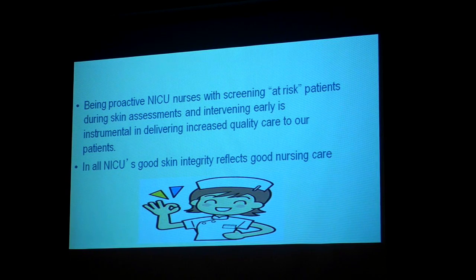And from the presentation of Ms. Salma and Ms. Kulu, they were mentioning that in their hospital they have 0% of infiltration and 0% of pressure injury. So it can be really prevented if we apply the skin care guidelines and do the assessment properly. So I hope everyone will agree with that. In all NICUs, good skin integrity reflects good nursing care.